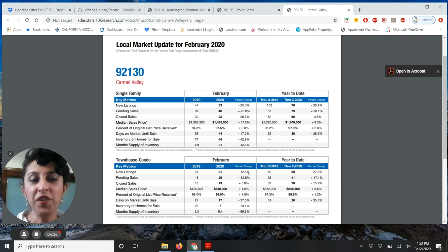So fears of Corona, yes, they are real, but they may not affect the real estate market as badly as we saw in 2008, because we simply have a different demographic that we're dealing with.